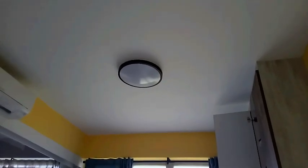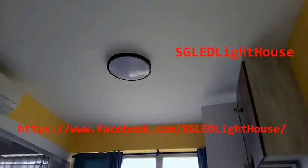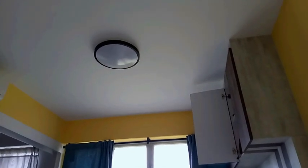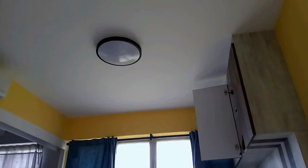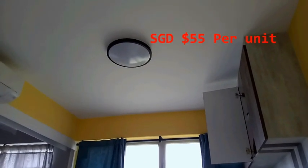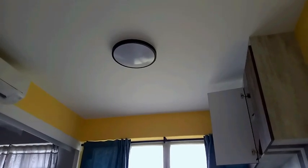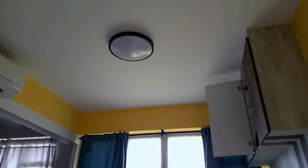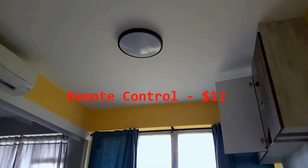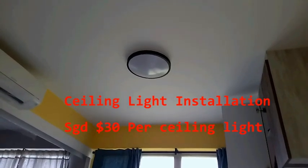So this ceiling light here, I purchased it from this place called SG LED Lighthouse Private Limited, located somewhere in, let me see, Playfair Road. Alright, so one unit of this ceiling light costs $55, and since I bought 2 of them, one for the living room and one for the bedroom, the total is $110. The remote control is a different cost. Remote control is $12. And of course I hired an electrician to install the ceiling light.